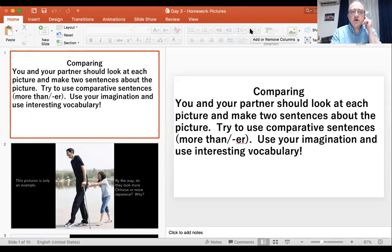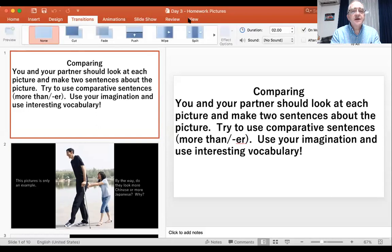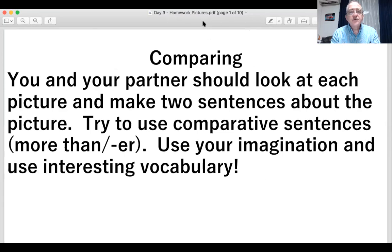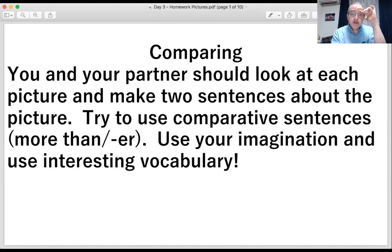Okay, so now after today's class, you're going to have some homework. And I have sent this, oh, wait a minute, I'm going to stop this because this is a PowerPoint file. I want the PDF file. Okay, so you guys are going to use this file here. It's a PDF file, and you don't have to write on the file. Just look at the file. It says Day 3 Homework Pictures. And I want you to call up your partner and talk to your partner. And this is one thing you have to do. You have to do two things with your partner. And here's one. Comparing.